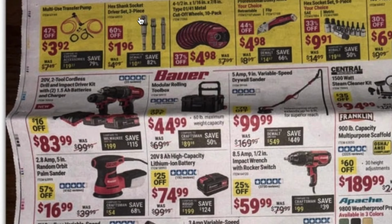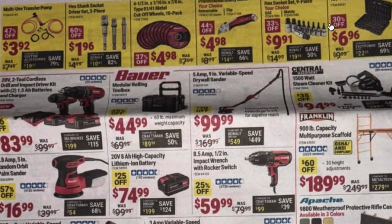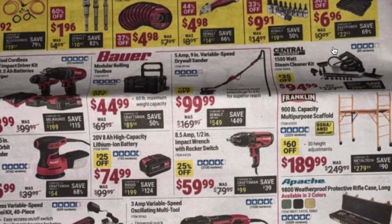Then we have on page 4 here the multi-use transfer pump. $4. Also the hex shank socket driver set for 3 pieces here for $2. We have the cutoff wheels for $5 and then even the utility knife here for $5. Another, the 9-piece hex socket set, $10. And then also security bit set, 100-piece right here for $7.